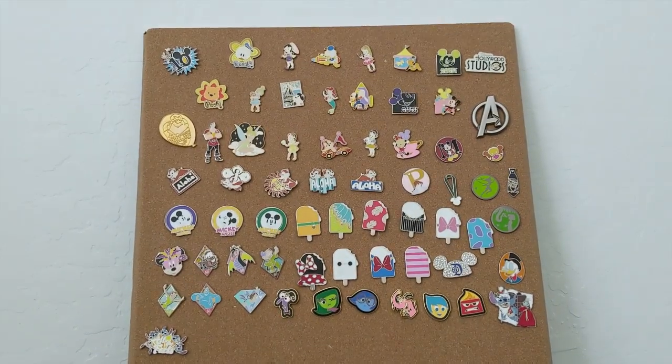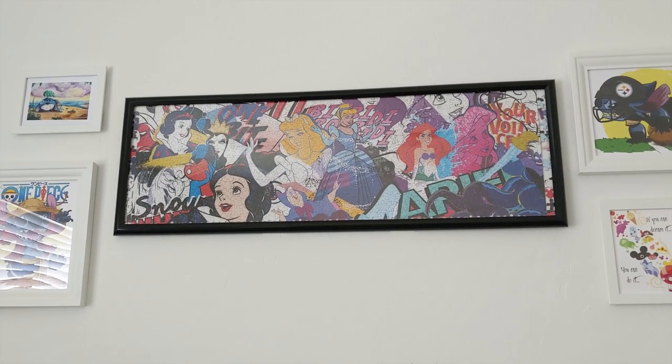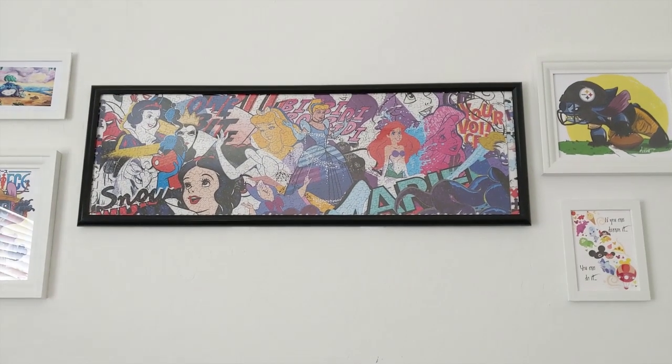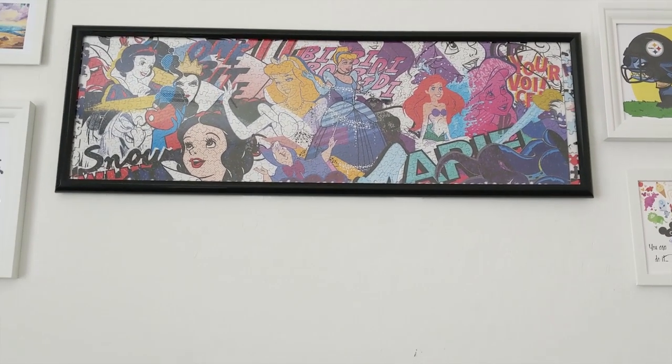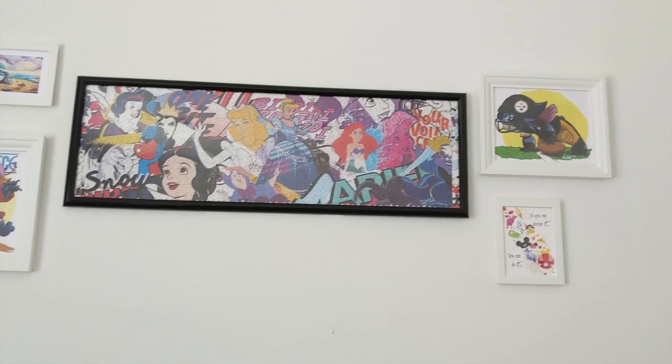So yeah, but the rest above are my Disney pins, and then above that I have some of my art prints and whatnot, and then that's a puzzle that I did back 2 years ago. I was in the condo when I finished it. So yeah, and then I'm planning to hang some of the diamond prints and whatnots up there, but there's room, so I'm super happy about that.